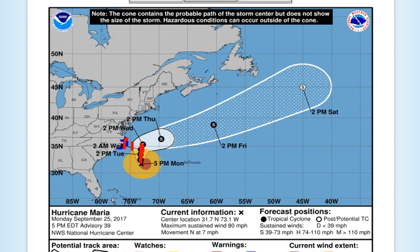So that's about it. If you live in the Outer Banks, if you got a sandbag where you live, 2 to 4 foot of storm surge, 1 to 2 inches of rain, gusts to 60 miles per hour, sound side flooding, roads impassable, but overall not as bad as it could have been. You're going to be fine in a couple days.